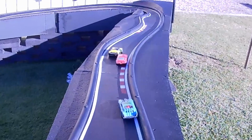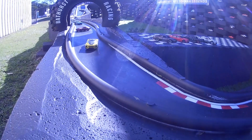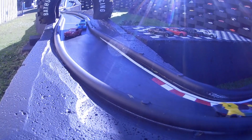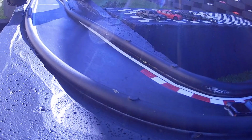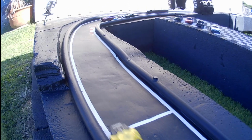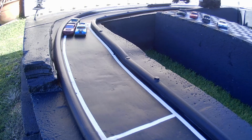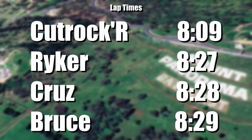Certainly. Here's Cut Rocker getting a little left and right, allows Cruz to get right up beside him. Riker getting sideways. Absolutely gorgeous. And look at that, Cut Rocker. You're not spinning around. Unfortunately for Cruz, does lose it a bit. And Riker gets up the inside. Oh, I forgot. It's Cut Rocker Racing. Oh no, never mind. Numbskull is a crazy one. I thought Cut Rocker was a bit concerned about spinning around at the end there, but the new track has shown a little bit more control, but it's Riker across the line in second.